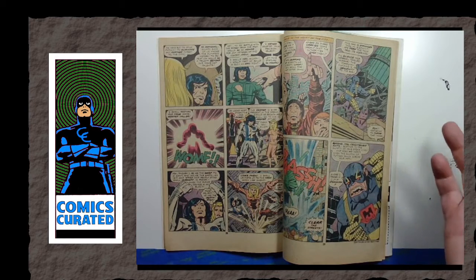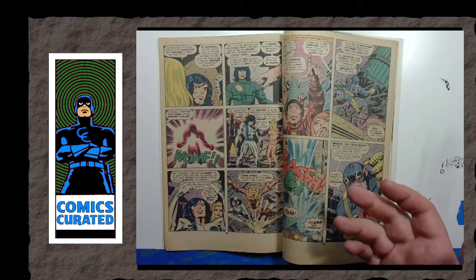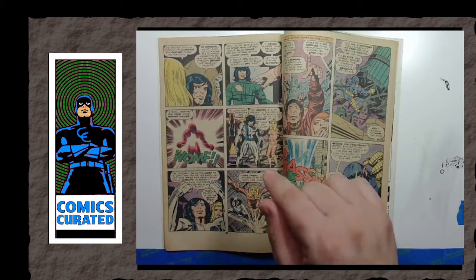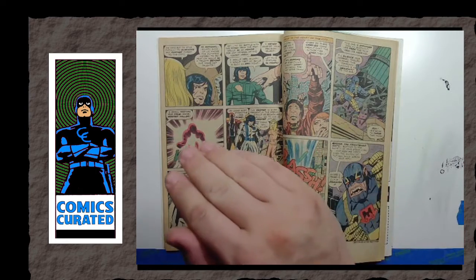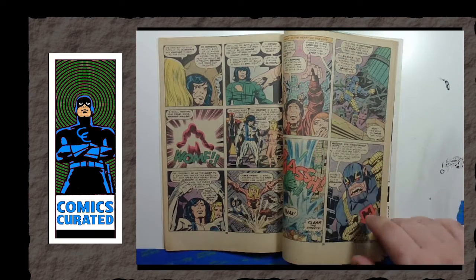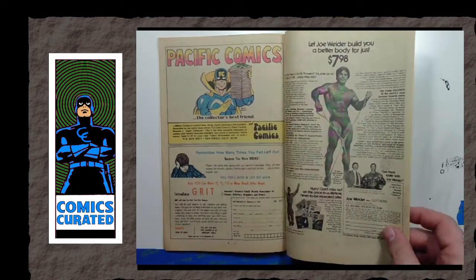I don't know what to say. That's beautiful. It's so beautiful. And that's all Kirby. That's what you got to understand. Stan Lee's name is on the front page of this book. He doesn't have a damn thing to do with this comic. Kirby wrote it. Kirby drew it. It's all Kirby. Anyway, so then we go some more ads.